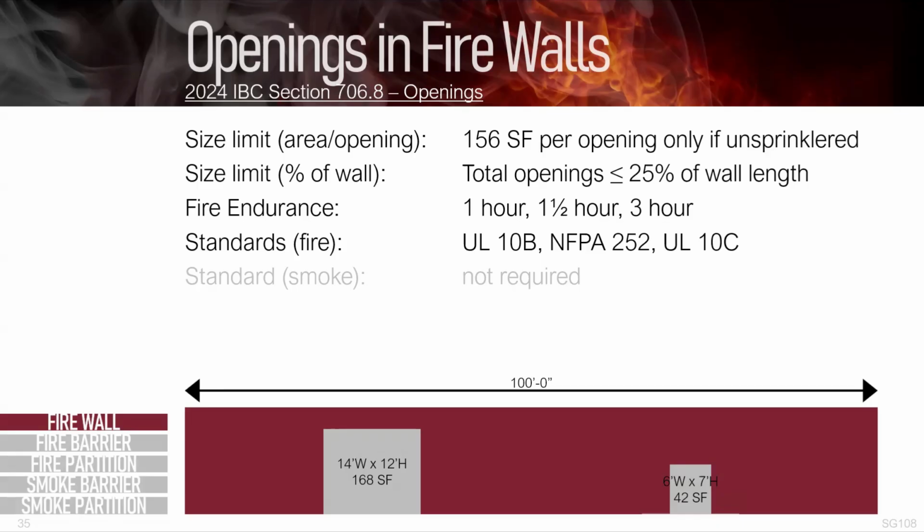So now where are we? We're 14 feet wide plus 6 feet wide. We're 20 feet wide. It's 20% of the wall. We are fine with this. So we can do this. But we can't have two big overhead steel doors in this wall.